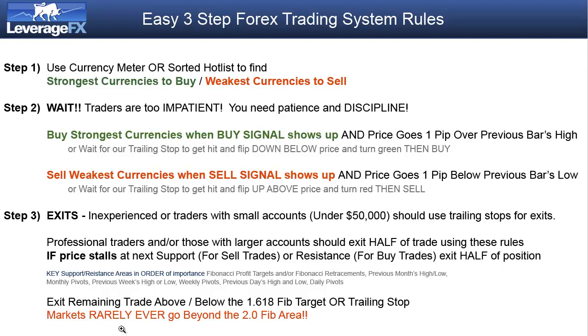Now, keep in mind that if you draw your fibs to see the fib targets, markets rarely ever go beyond the 2.0 fib level. And hopefully we can find some examples of that today. And usually they don't go beyond the 1.618 fib area. So if it's 5, 10, 15 pips above the 1.618 and it's running out of steam, get out of the trade, because usually that's the most you're going to make, and a lot of times you can pick up another 8 or 10 pips versus letting the trailing stop get hit.